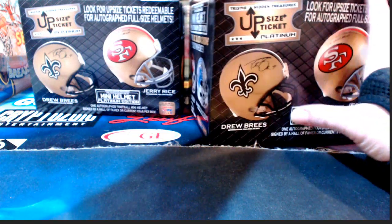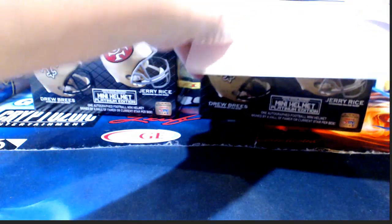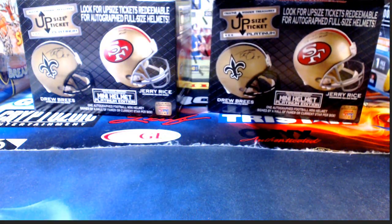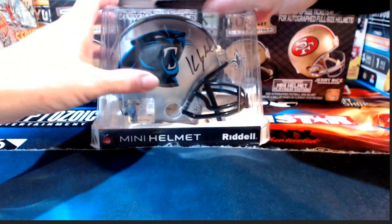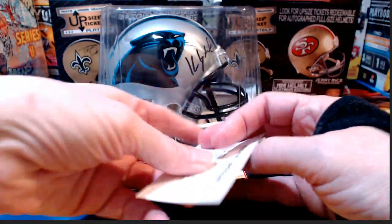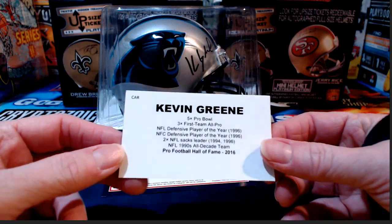Steven's here. It's his first time. Steven was kind enough to pick up one of the teams I told you guys about, where we had the zero feedback unpaid guy for the Mets. And Steven was kind enough to pick it up, so we're going to hope he has some good luck tonight, too. First mini helmet out.